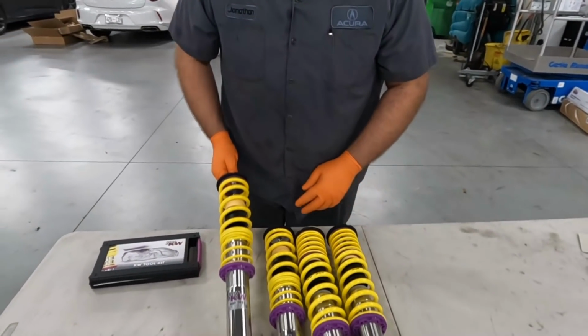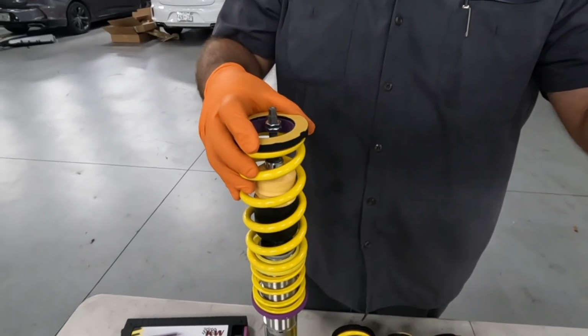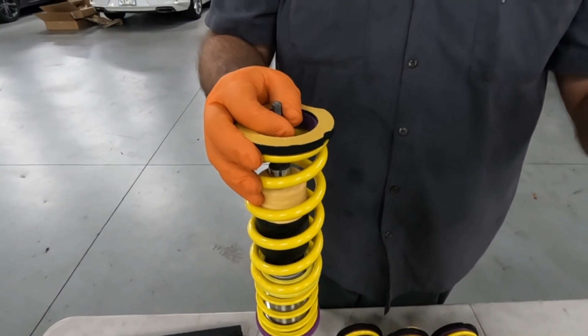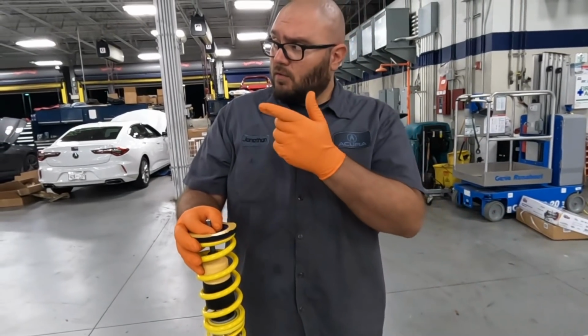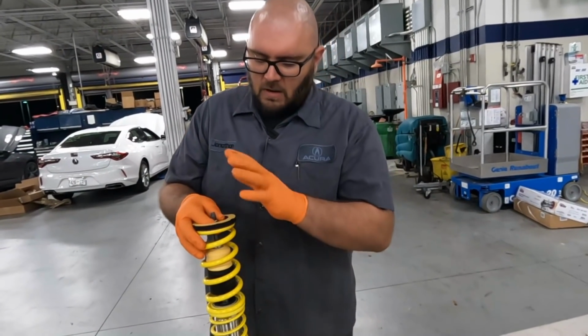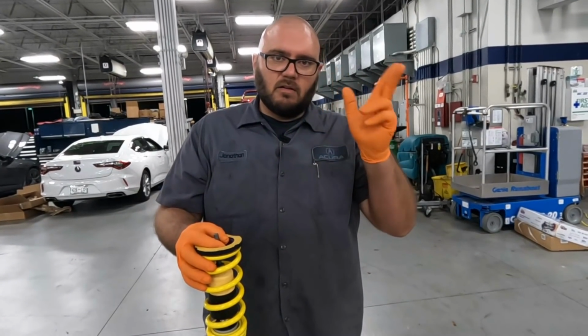What you can also see is we have to swap over the top hats from the stock suspension onto these. Once we get them out of the car, we'll take the struts over to the spring compressor to remove the top hats. Then we can put the top hats on these, install them in the car, adjust it, align it, and the car's on its way.